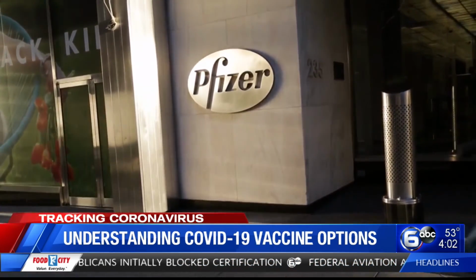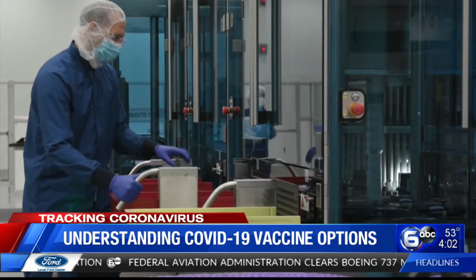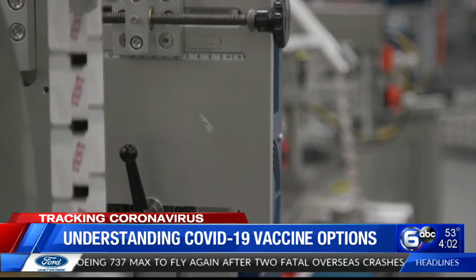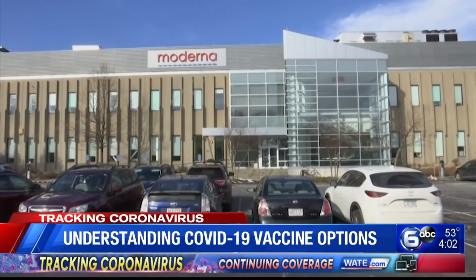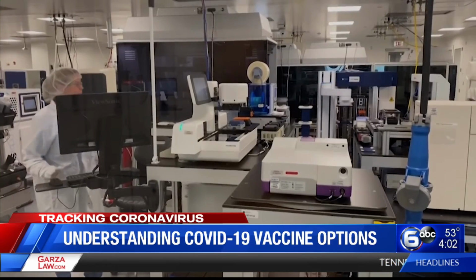The Pfizer vaccine requires a special freezer that most doctors' offices and pharmacies don't have. The company is planning to ship those freezers out. I think it'll work for our country, but what about other countries? It'll be more difficult, right? I mean, this is a worldwide problem. The Moderna vaccine doesn't require any of that. It can last 30 days in a regular freezer and several hours at room temperature.